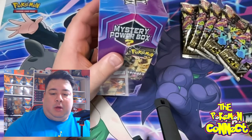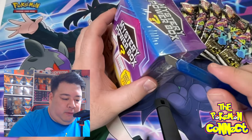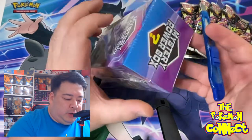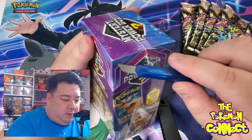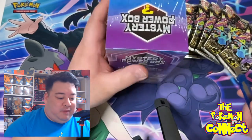We're gonna go and bring our trusted box cutter here. And we're gonna try and hopefully pull a vintage pack. If I pull a vintage pack, you don't wanna know the reaction you're gonna see. I'll try and do a backflip. No, I won't try and do a backflip, I'll break my back. But everything in my room will go up in the air if I pull a vintage pack. Imagine pulling a base set pack.